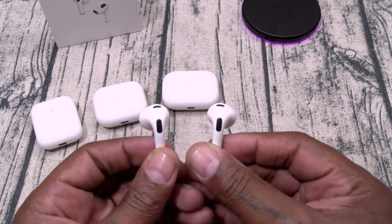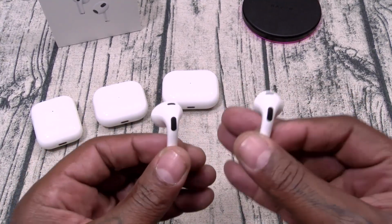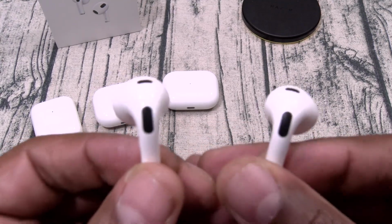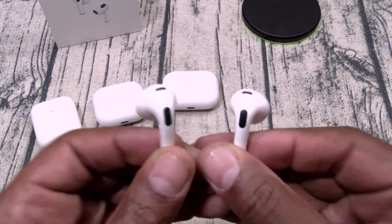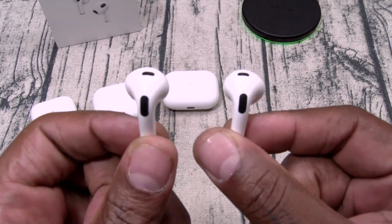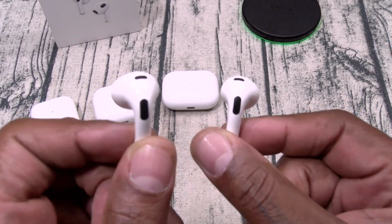She sounded perfectly fine. I sounded great to her, and even with maximum wind, I don't know what kind of beamforming mics is in here, but Apple keep doing it. All right. If you're looking for earbuds to talk on the phone all day, get yourself a set of AirPods. All right, let's keep it moving.